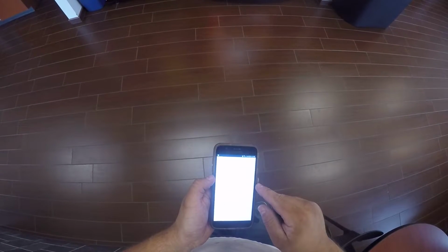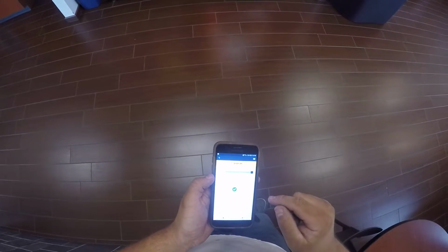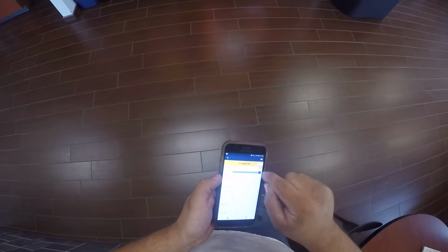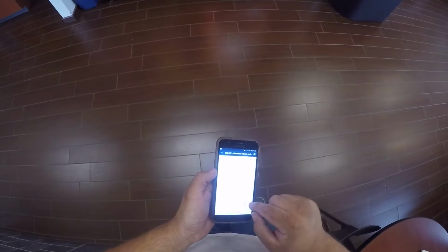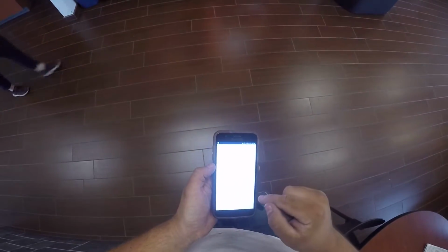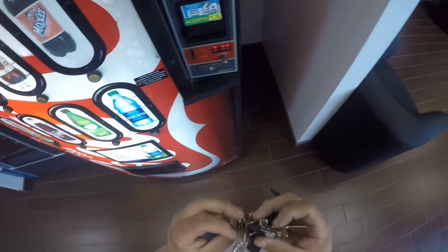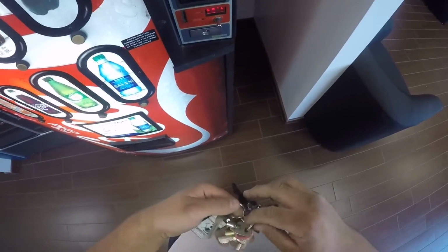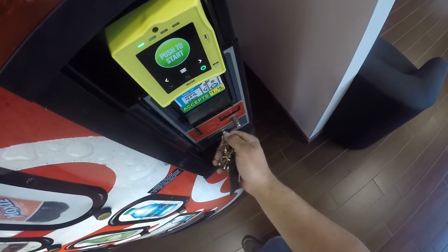So now I've logged into the Wi-Fi, and this will all happen way faster. Finally, thank goodness. So we're just going to update the rest of the columns on the machine, make sure they're all up to par, and my app will be accurate. I really just use that as an emergency thing. We're going to open it back up and do an actual collection here. Yay! Vending machine collection day!